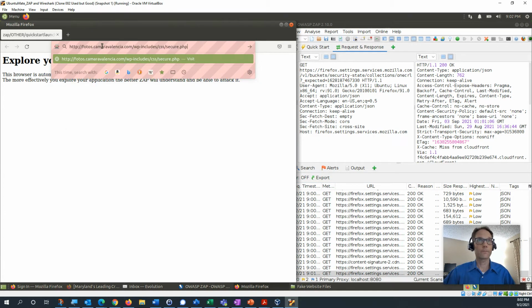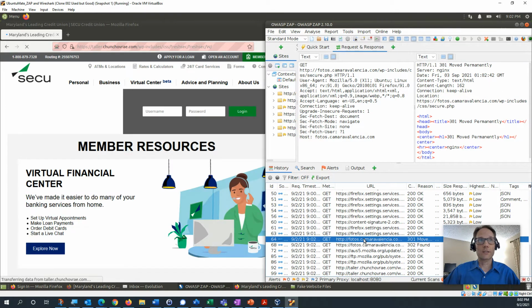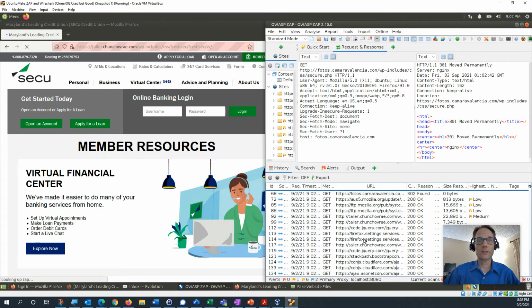Oops, there we go. I hit enter. We're going to see what happens. Hopefully this works. Look on the right side, you can see the traffic going back and forth. So there's the first transaction here, and you can see that we've made it to the fake website.